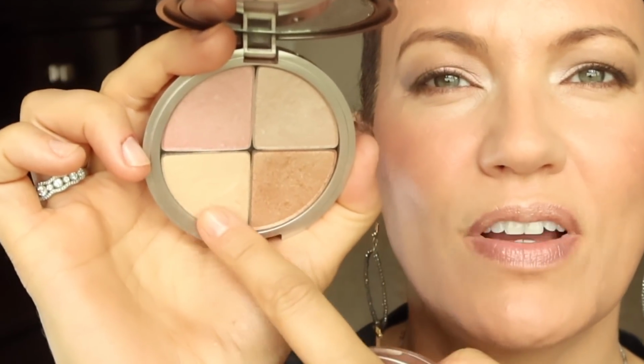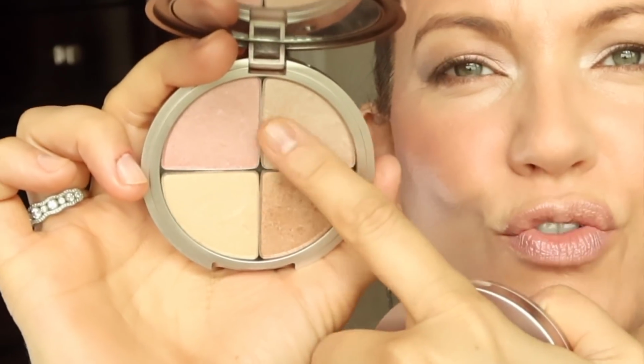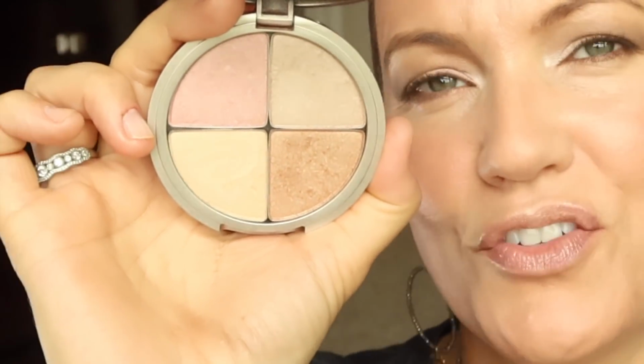For my highlighter, I'm gonna use another product by Osmosis, but this is their highlighting quad. So it has 4 beautiful shades. It's got this pink, a golden color, more of a yellow, and then a neutral beigey shade. I love this not just for my highlighter, but I use this as an eyeshadow. So I will use the Osmosis bronzer in my crease, and then I use one of these on my lid. I usually use this pink highlighter shade on my lid. It is so, so pretty. So I think I will just use this really pretty pink, and then I will use this as my highlighter.